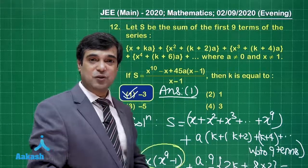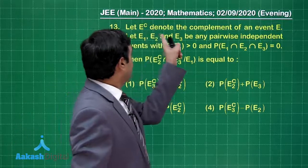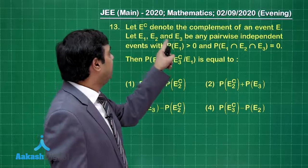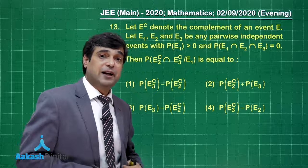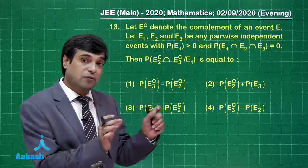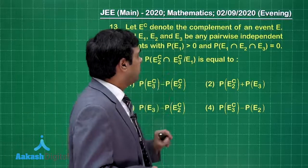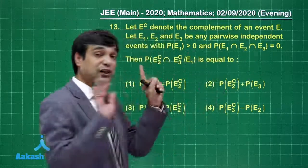So I'm sure this question is also clear from sequence and series. Let's move on to the next question now, that is question number 13, which is from probability. Let E^c denote the complement of event E, which is well known to us. E1, E2, E3 are any pairwise independent events. Pairwise independent meaning probability of E1 intersection E2 will be probability of E1 times probability of E2, because pairwise independent. This is clear? All right. With P(E1) positive and P(E1 ∩ E2 ∩ E3) is 0.